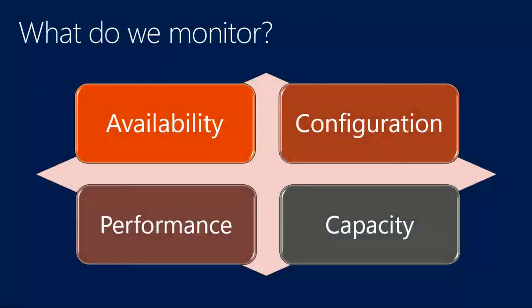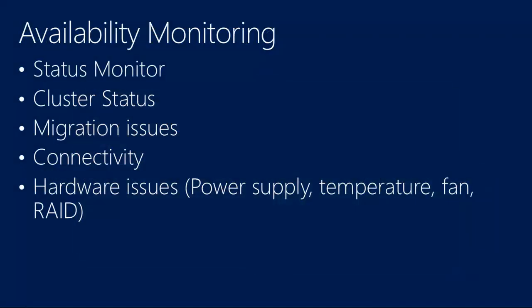Now, what do we actually monitor? If I were to break it down into 4 quadrants, availability is the first one, right? Simple stuff, we just need to know whether it's running or not running. And second is configuration, performance, and capacity. When we talk about availability on a virtualization platform or even Hyper-V, these are some of the key metrics. Things like status monitor, we want to make sure that it's up. We want to make sure that the processes and the services are running. The status of our cluster, it's good to know, right?